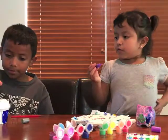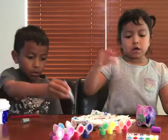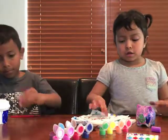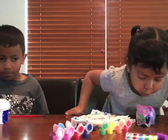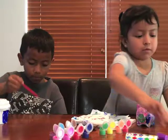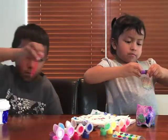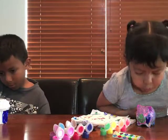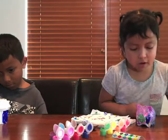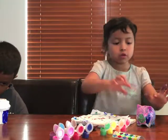I'm gonna make a video. I'm not gonna put my sticker on until it's dry, because it's really wet. I'm going to glitter it up. I'm still gonna draw. I'm gonna check it.